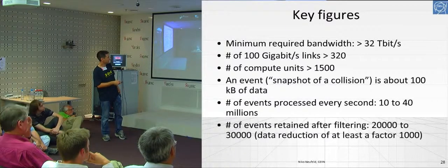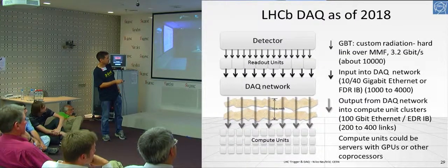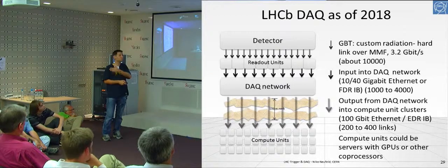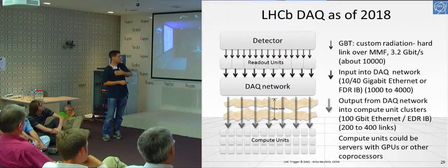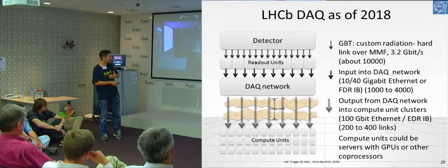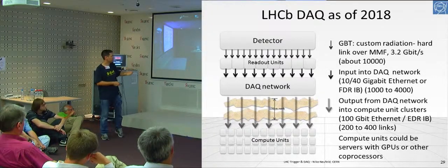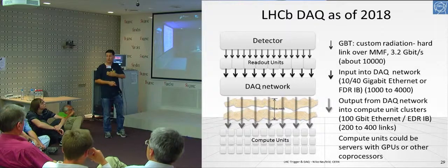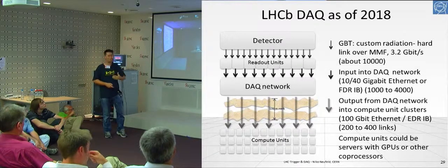And this is how it will look. We will have some 10,000 custom links from the detector, and then feed this into converter units, then have this network here, and then we will have a computing farm somewhere. Currently, these compute units are just conventional AMD and Intel CPUs. In the future, this could be something supercharged with GPUs. This is not so clear. People are starting to look into it, and maybe this can help us make this cheaper. Currently, we have estimated we need something like 5,000 servers, but it would be more interesting and more intelligent to do something more clever than just more of the same. So we'll see.